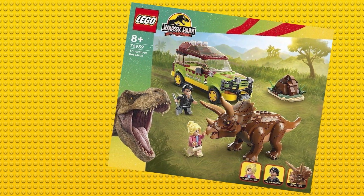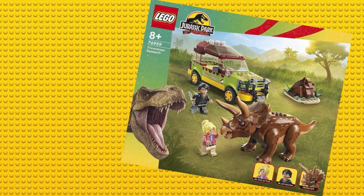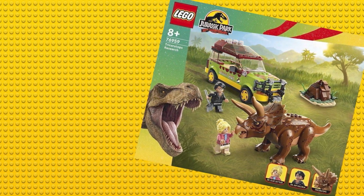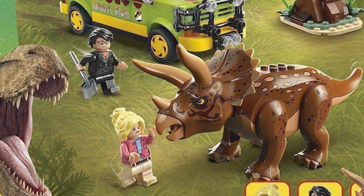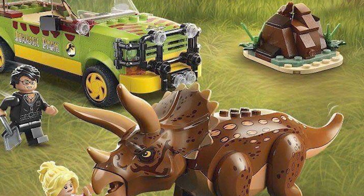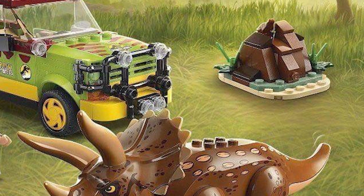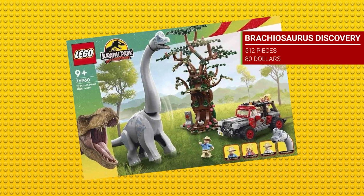In defense of myself, I didn't do it, and I'm so happy I didn't, because now I can get the vehicle in this set for $50, and on top of that, get a really cool Triceratops figure. I love Ian Malcolm and Ellie Sattler that come with the set as well. Ian Malcolm has his little shovel, and what we have as a little side build is a big pile of poop.